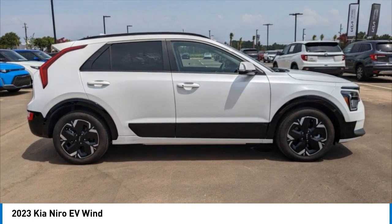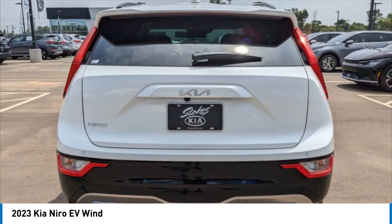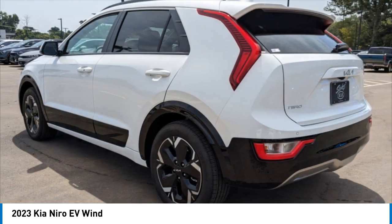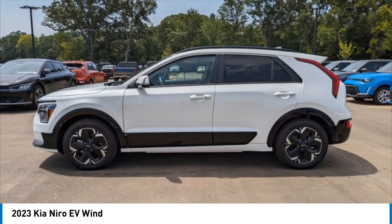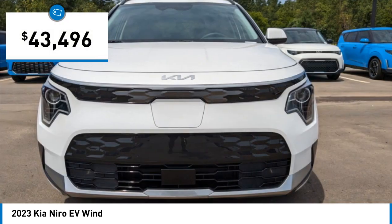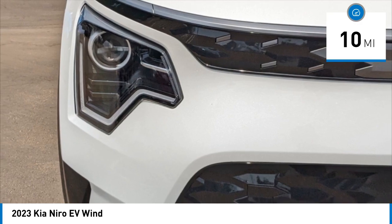We are pleased to show you the 2023 Niro plug-in hybrid. The Kia Niro plug-in hybrid provides unlimited functionality. It offers plenty of space, lots of technology, and the efficiency that you're shooting for in this hybrid crossover, and is priced below $45,000. This vehicle has less than 100 miles.